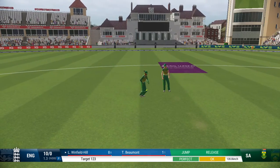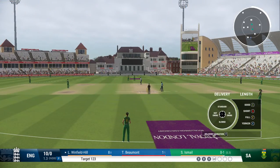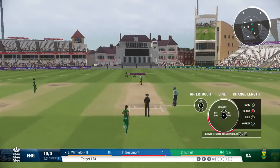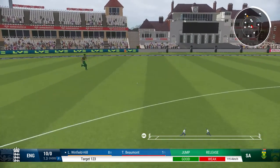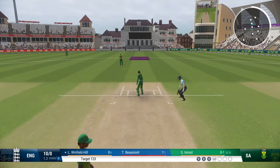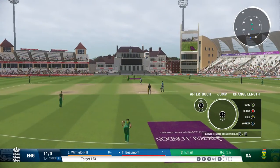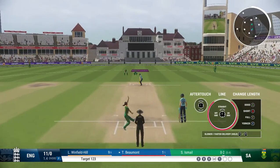No interest on that occasion to play at the ball. Yes. That's edged. Keeper. Got to follow up that last delivery. Found the edge, but with no reward, putting plenty of pressure on the batter.